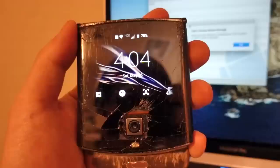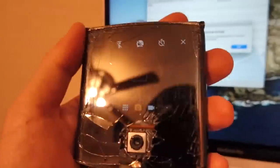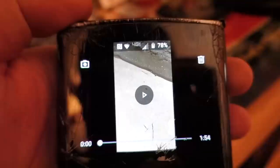But what we can do is view the videos on this beautiful screen. So yeah, this is how I'm gonna import the videos. I love how it changes from color to black and white for some reason. Here it is face down. Yeah guys, aren't you sad that I can't import these clips?